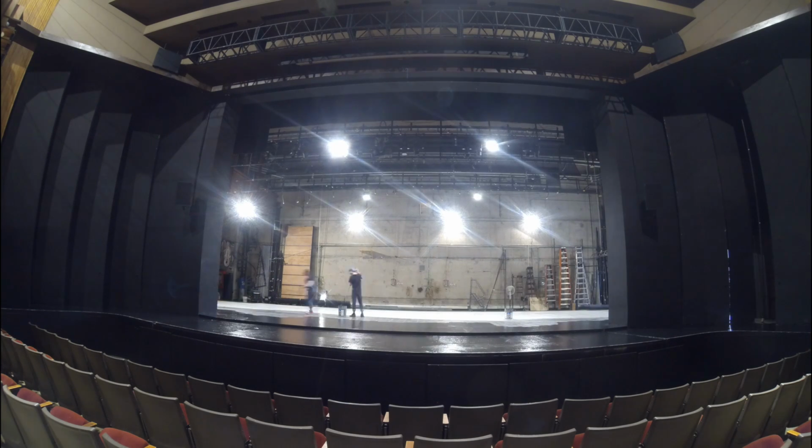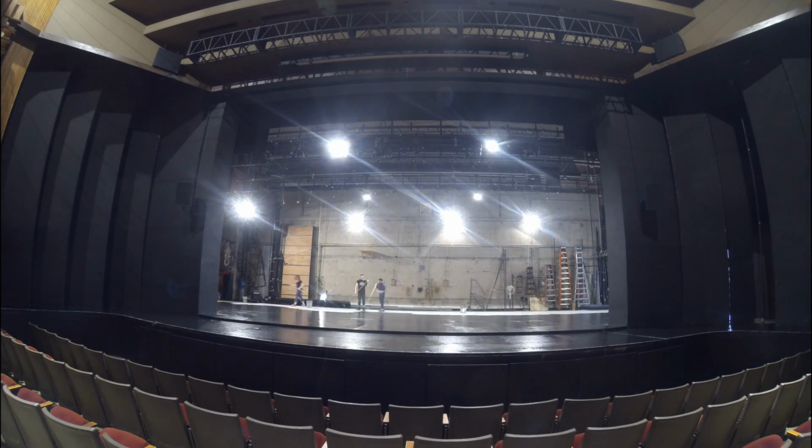So after each production, we typically will repaint the stage, rehang the masking, and get ready for our next production.